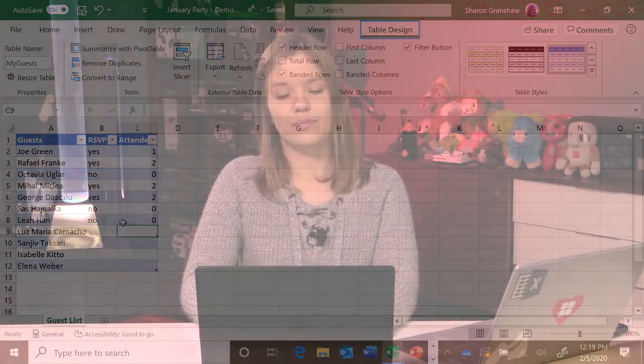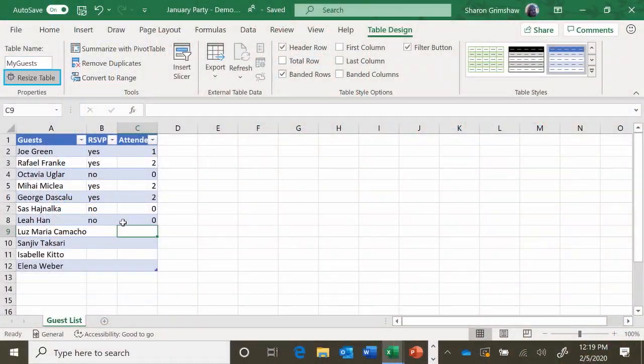This contextual tab only shows up when I'm inside of my table, so I want to make sure that I'm inside of the table when I'm trying to alter table characteristics. I'll press Tab to move over to the total row. Properties, resize, tools, remove duplicate, convert to range, insert slicer, export, refresh, properties, open in browser, unlink, table style, total row checkbox unchecked, turn on or off the total row of the table. The total row is a row at the end of the table which displays totals for each column, Alt, JT, T, Control plus Shift plus T. I'll press spacebar to add the total row to my table.